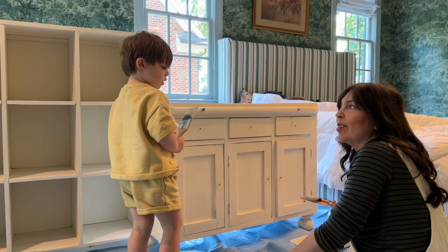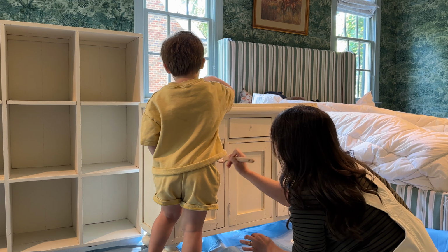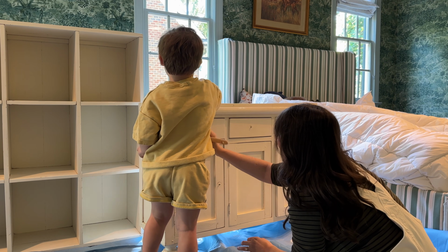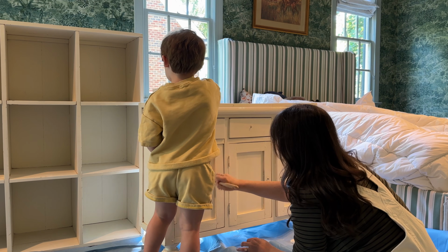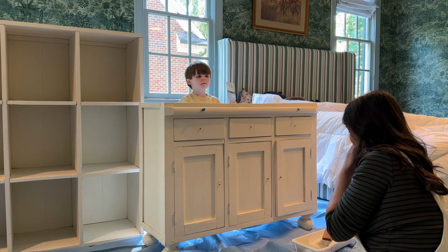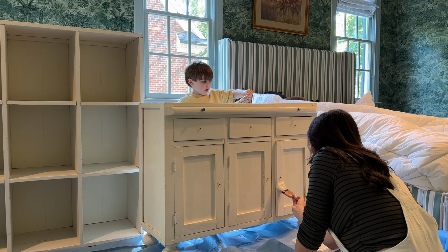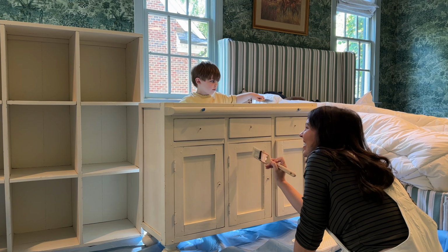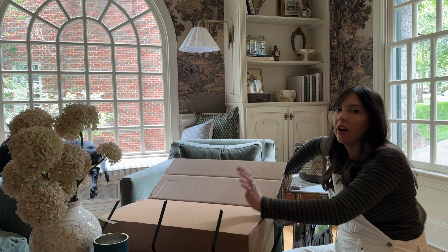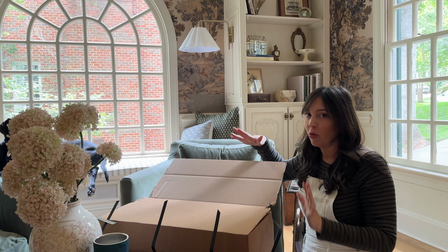I'm so out of breath though, and Brooks is helping. So, good job, Brooksy. That's what I do. That's what you do. I paint all night. Mom? We'll see how this turns out. Mommy? Yes? How am I helping? You are helping. That's what I do. That's what you do. Good job, bud.